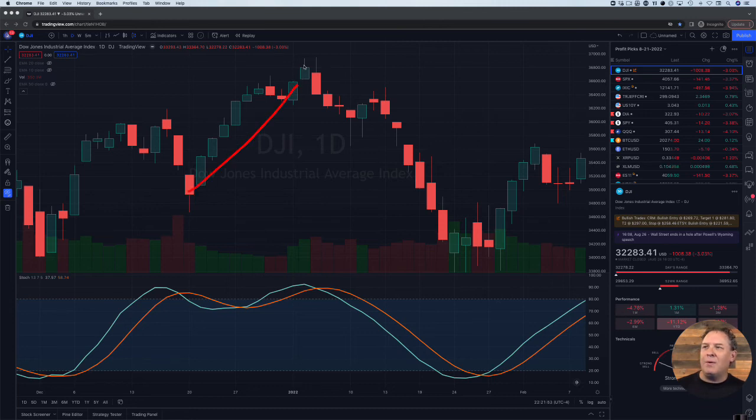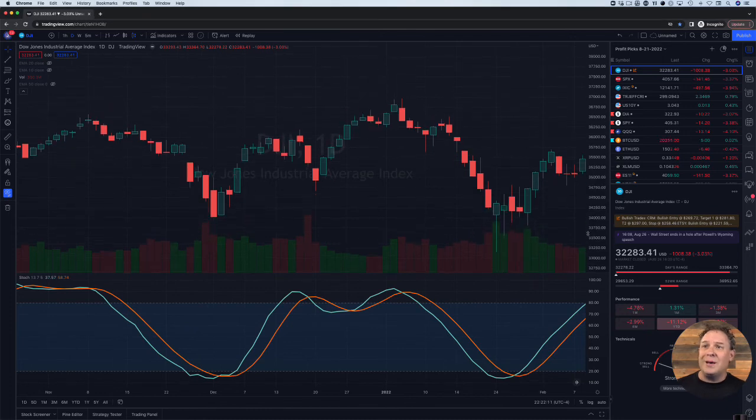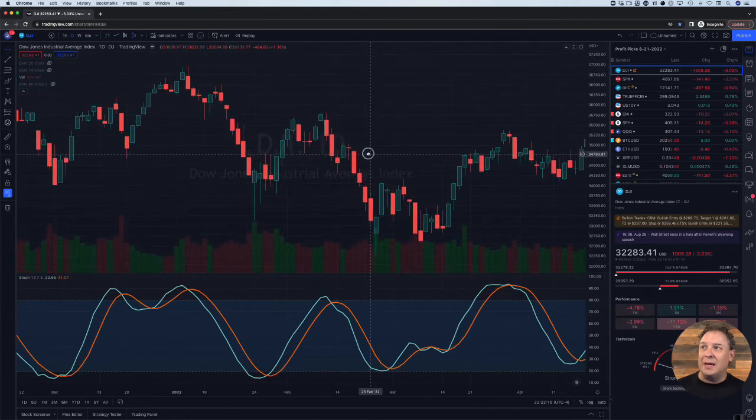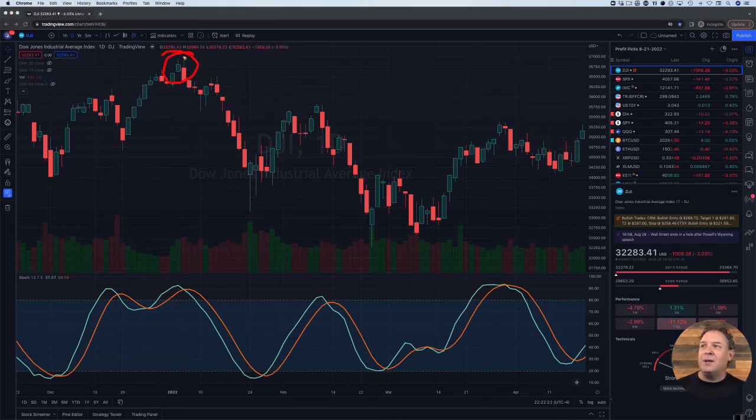Okay, and then what do we have? We had a bullish candle, and we closed here, and we gapped down to right here. We traded down, and we closed below the previous day. That is a one black crow candle formation, and sure enough, where did we go? We went down. We went down bigly, and look, folks, it wasn't just we went down. This was the top. This was the peak. That's the all-time high of the Dow Jones Industrial Average right there. And right at the all-time high, what do we get? We get a one black crow.